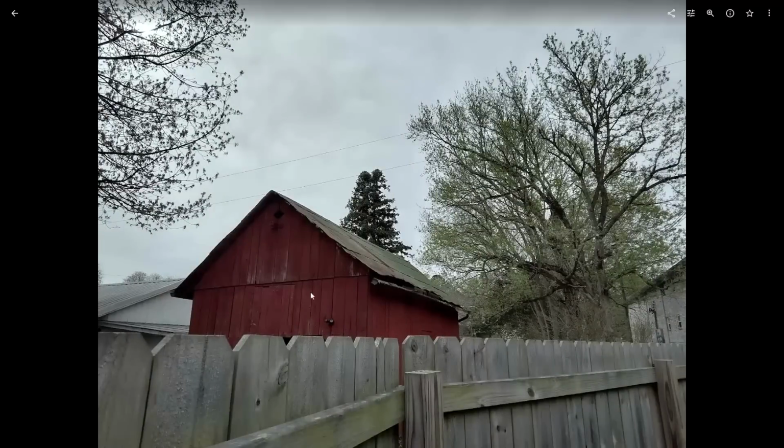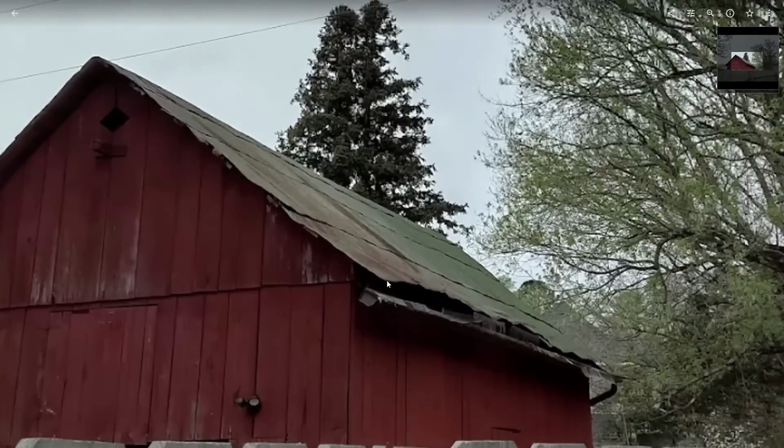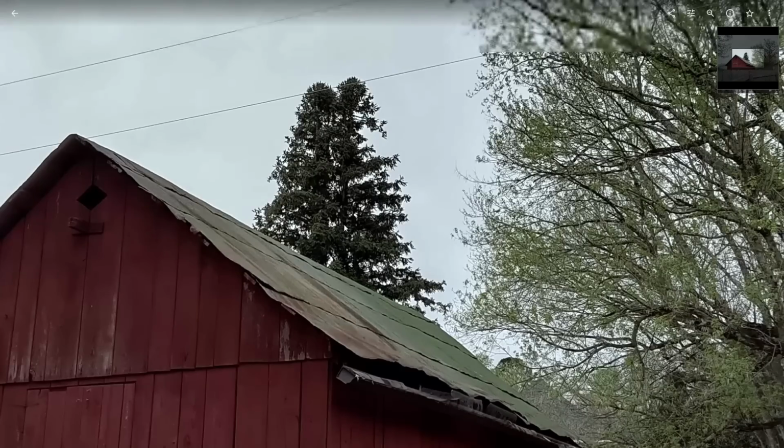So another one here, the red barn, green roof, green leaves here. Pay attention to these colors. The detail is, honestly, actually okay. When you're in good lighting, the detail it pulls in is okay. Look at this tree here.